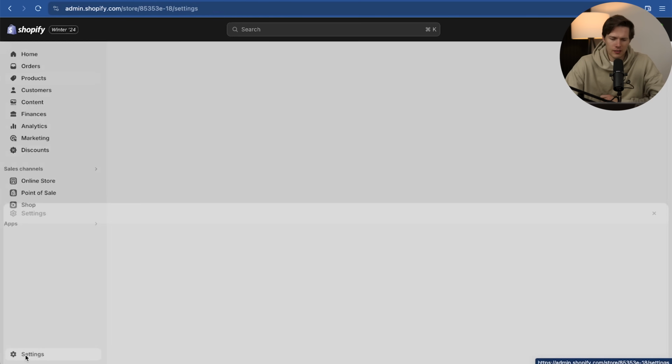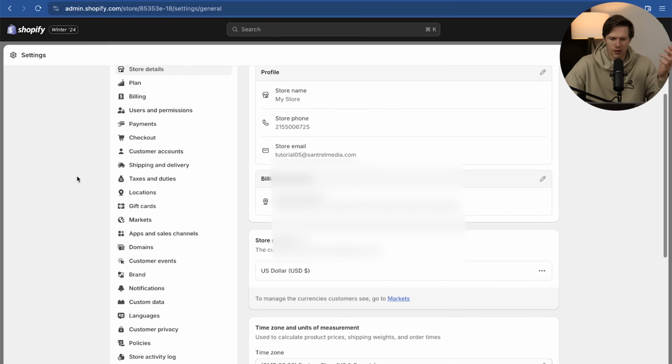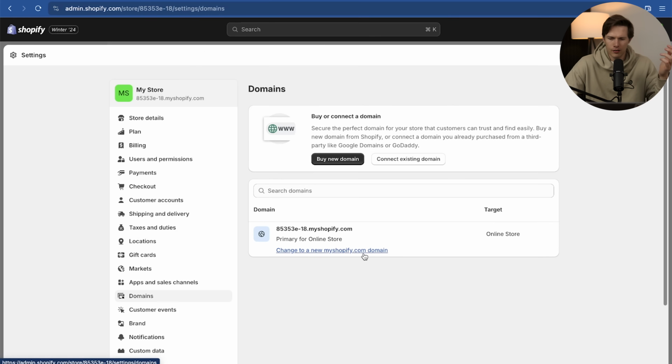So I'm going to go down to settings, and I want to start to kind of build out the rest of the store. Right now it is 8535E, whatever, Shopify.com. We don't want that. We want this to have a real professional domain so people can go to like golfmat.com or golfmat.io or whatever and end up on our store. We want it to sound professional. And of course, there's a lot of different schools of thought on how you can choose your domain. But if we click on domains right there, we can buy a new domain. You can also connect one if you get it through GoDaddy or Squarespace or something.